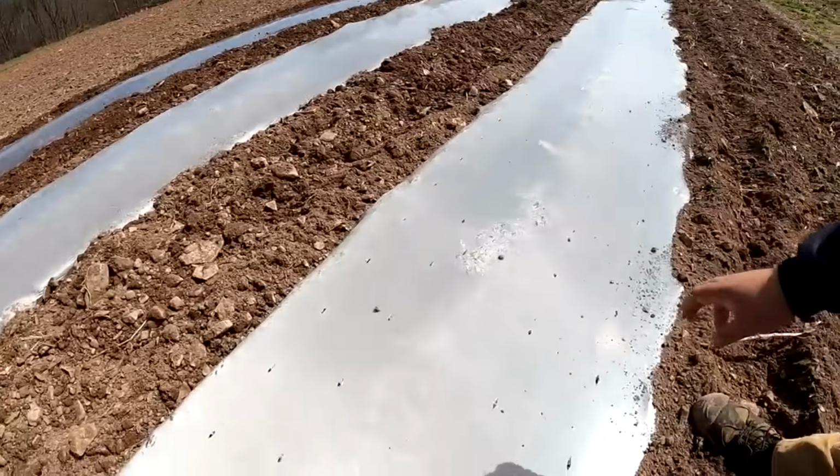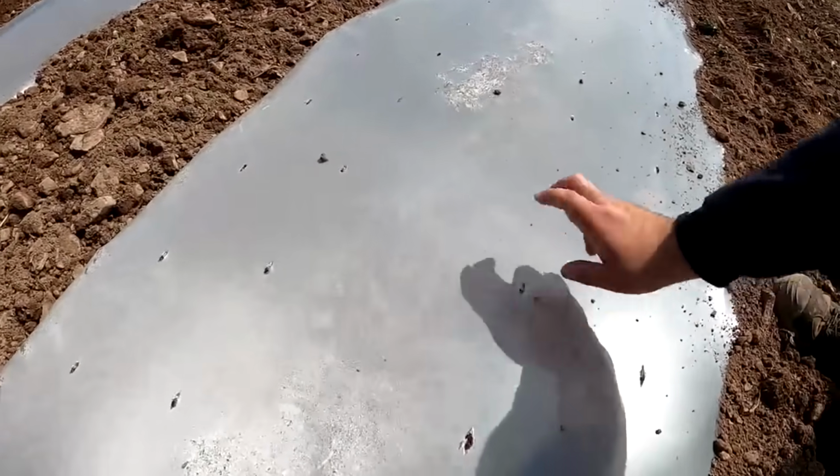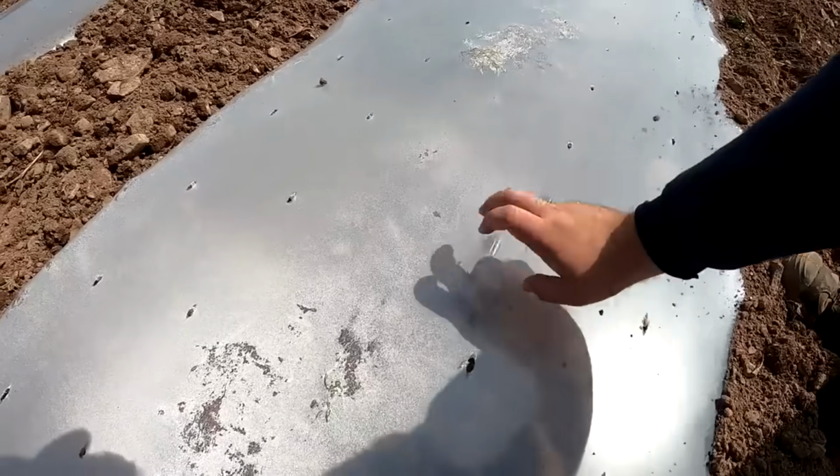Now a lot of people like to ask how this stuff gets its water, and I've explained it already, but you can see the condensation building up in there.